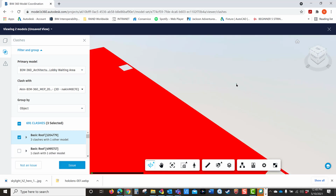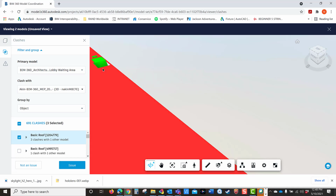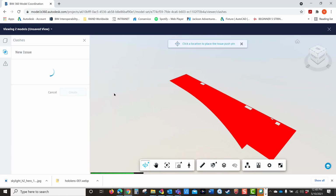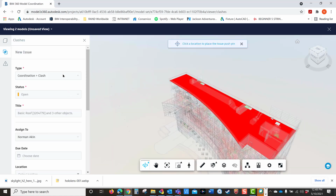So I'm going to take that one and grab those clashes so they're all together, and we see it's the same on both sides. Okay, and I'm just going to create this as an issue and say it's a coordination clash. The title is the basic roof and 3 other objects. So in the first example, I had to put the title in there. In this example, since it's showing real clashes and not the entire model, it gives me a specific title.